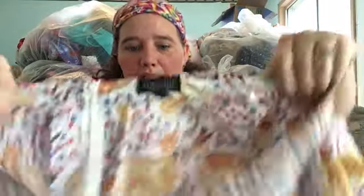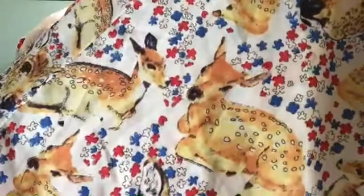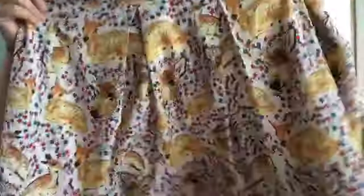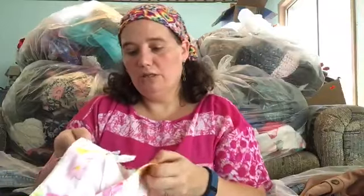Topshop, size 12. Seems to be a highly sought after brand. I don't know about price wise, but this is so cute. Look at those little deer. And it's a super lightweight skirt. I'm guessing that will sell pretty quick. Somebody will want it.